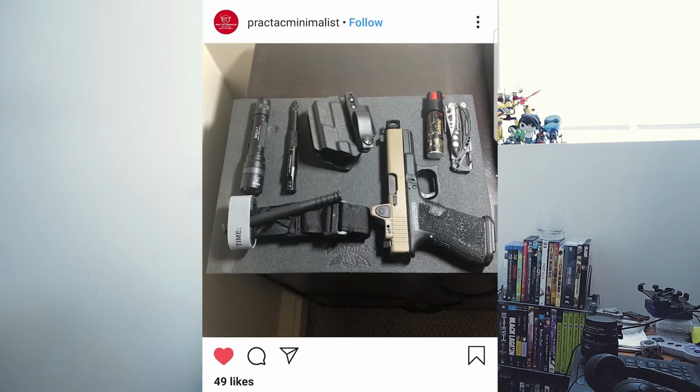You're gonna have to leave me a comment and tell me what knife that is in the center, because that thing is sweet. I want one. Send it to me. I'll give you my address. I'll text you right now. No, I'm kidding. Practical Minimalist. Next guy, moving on.